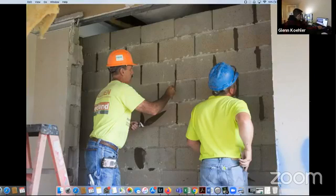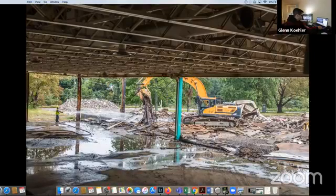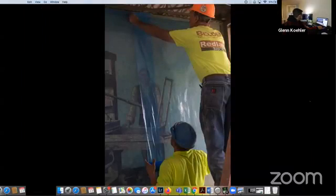So here you can see them reinforcing the wall behind the mosaics. Again, I think you'll see in a bit, they framed this out. They basically cut around the mosaic and built a frame on it. There you can see them demolishing the building as we were in there. This is the other mosaic on the other side. Again, putting that protective wrapping over it.